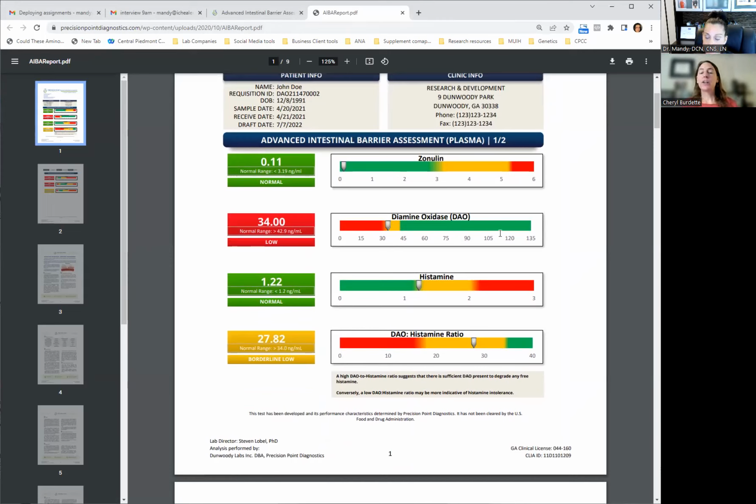Yeah. So as Dr. Mandy has talked about, one of the major reasons that we react to foods is because that barrier breaks down and now you have a leaky gut. Everything floods through and the immune system makes these antibodies that react to it, that can cross-react and attack our own tissue and cause symptoms. So are there markers of leaky gut? Can we measure this? And it turns out the answer to that is yes.